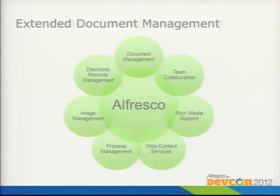Extended document management. Obviously, this is pretty simple. Alfresco is a platform. It provides document management capabilities. So maybe I want to expand on workflow capabilities. Maybe I want to have versioning. Maybe I want annotations. Maybe I want to do all these things that ECM repositories are very good at. Now you can expose that functionality from the Alfresco side while still leveraging the Salesforce interface.